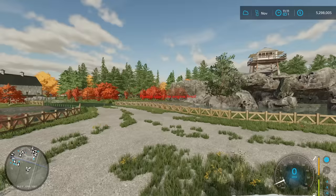All right, September has come and gone. Look at the crops out here, guys. October's here. We've already got that large barley field we just planted, and it's already coming up. Fantastic. So let's finish off what we talked about. I do need to spray that field now.